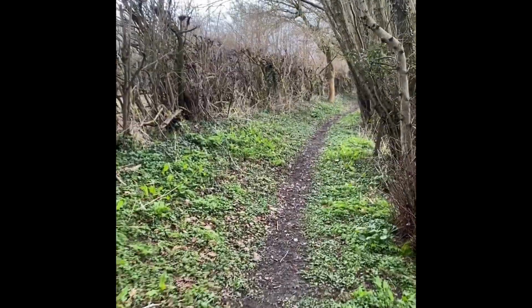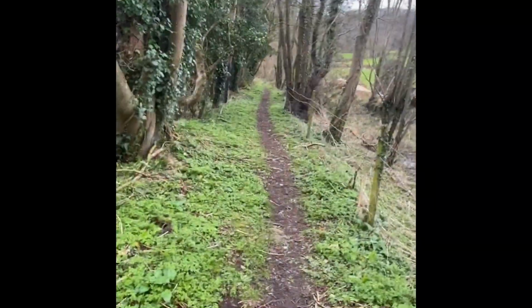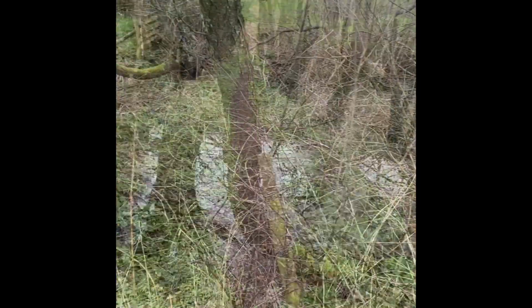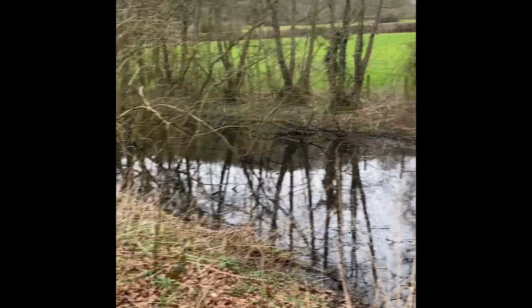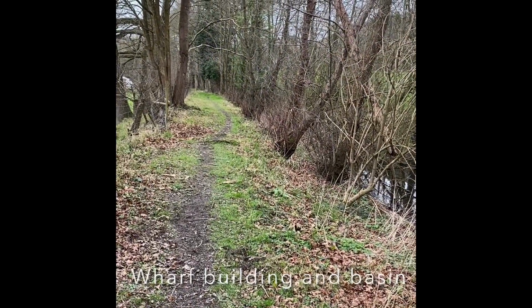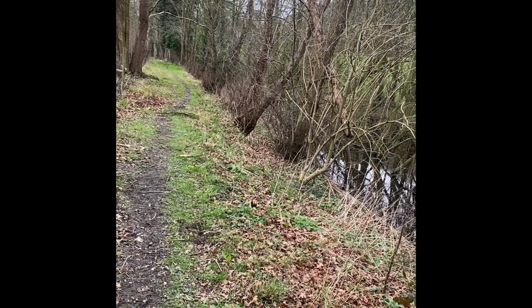This actually looks, I think this bit's walked more than the bit I've just come down. There's more of a distinguishable path. So the canal widens out here. I think this must be, what's it called, a winding hole where you turn your barge around. So the wharf is not very far down, it's probably about 500 yards. And we're probably about half a mile out of Guilsfield.